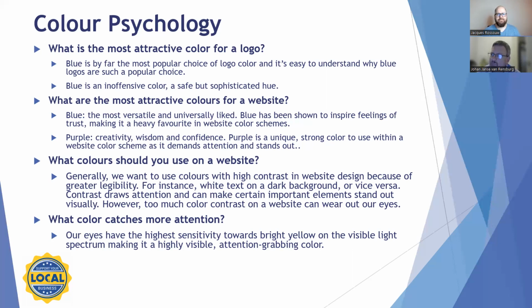Just because you touched on green, it's usually more peaceful, nature, renewal, that kind of thing. That's why if you look at Whole Foods and all your organic stuff, it usually lends itself to green. With purple, if I just say purple, you're thinking creative. Creativity, wisdom, all of that's tied to purple.